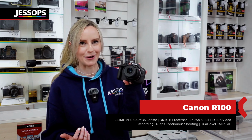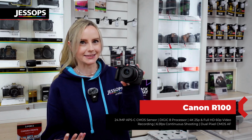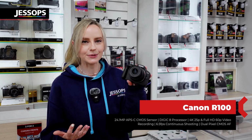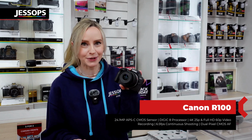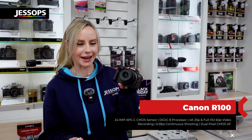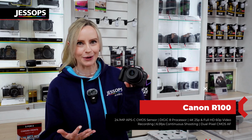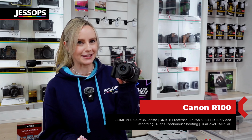If you've been looking for a user-friendly, compact and lightweight mirrorless camera, then look no further than the Canon EOS R100. Featuring a 24.1 megapixel APS-C size sensor, Canon's dual pixel CMOS AF, up to 6.5 frames per second continuous shooting and 4K video recording, this is the perfect choice for those of you looking to step into the world of photography. So don't miss out this Black Friday.